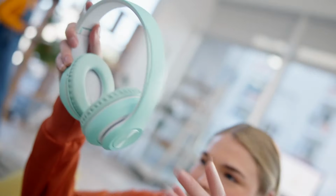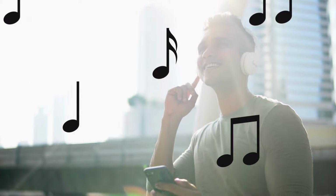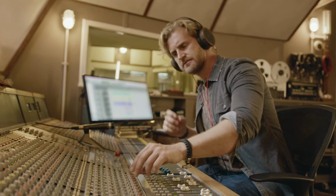When you listen to music, what do you hear? The words? The beat? A sound engineer listens for all kinds of things you might not notice.